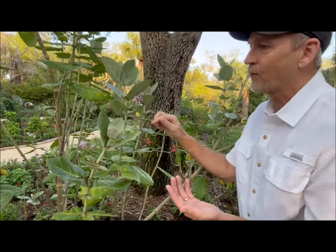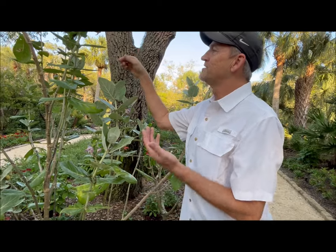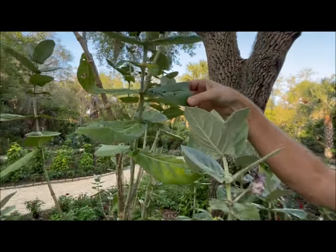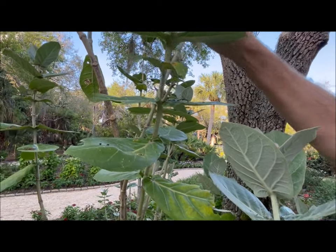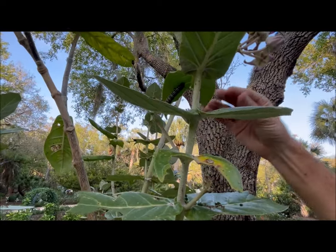But as we look around this plant, there's tons of monarch caterpillars. And you can tell by the frass, like here I see frass on this leaf right here. That's the poop of the caterpillar. And sure enough, right up here is a big, huge monarch caterpillar.